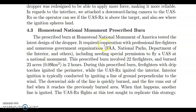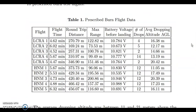So, the prescribed burn at the Homestead National Monument of America tested the latest design of the dropper. It required cooperation with professional firefighters and numerous government organisations, FAA, National Parks, Department of the Interior, and others, including needing special permission to fly a UAS at a national monument. This prescribed burn involved 22 firefighters and burned 23 acres in 2 hours. During this prescribed burn, firefighters with drip torches ignited the perimeter, while UAS-Rx ignited the interior. Interior ignition is typically conducted by igniting a line of ground perpendicular to the wind. The downwind side of the line is quickly burned and the fire runs out of fuel when it reaches the previously burnt area. When that happens, another line is ignited. So it tells you exactly how it's used and where it was tested.